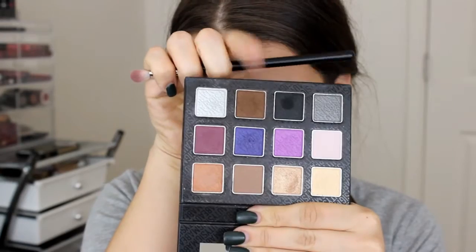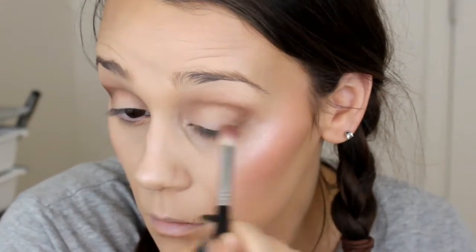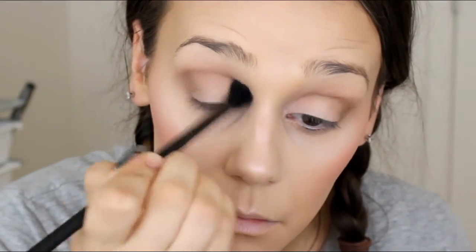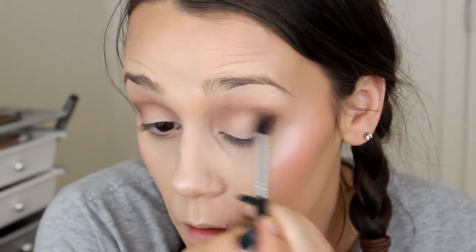And now I'm taking the shade After Hours, and I'm taking my Sigma E25 brush, and I'm focusing this on the outer V, and I'm dusting it inwards so you get a nice gradient smoky effect. I love this shade, you guys. It is such a nice true chocolate brown shade, and it's so pretty. These shadows blend out seamlessly, as you can see. Like, look how easily that just blended out. I absolutely love these shadows. I never tried their shadows before, and I'm very impressed.